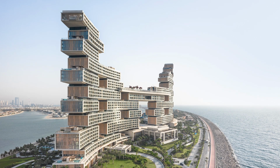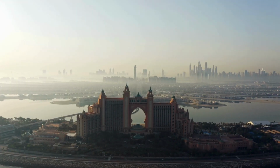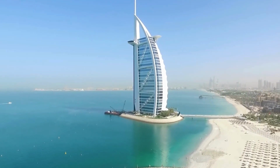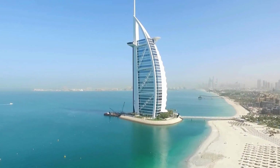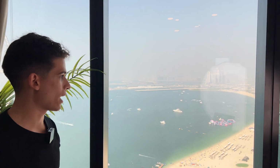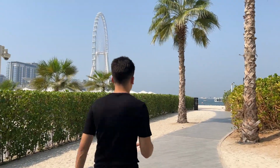But anyway, Palm Jumeirah, there's Atlantis the Royal, Atlantis the Palm, and right now it's a little bit foggy, but if you look far enough, there's also Burj Al Arab. You can see it quite clearly when it's not that foggy. And there's also Emaar Beachfront, which is a very popular area for people to buy, and I'm actually considering going there as well.